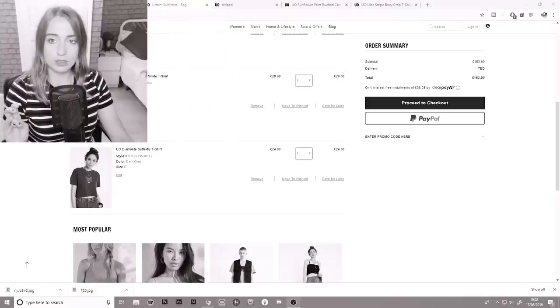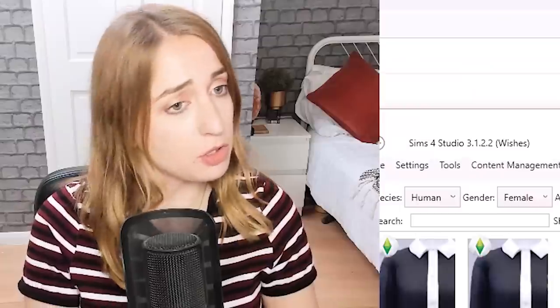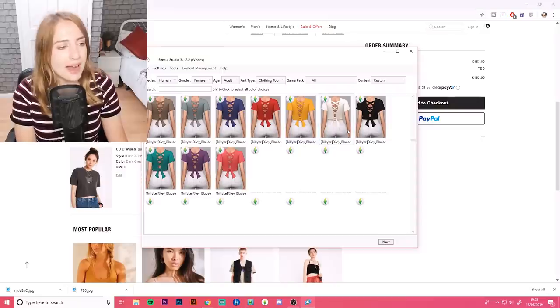Make them away downtown. Gender female, age adult, part type top, content custom. This Riley blouse could work well because it's the perfect type of boxy at the front, and we could even make it a little bit more snazzy by having it like this at the back. Let's do that.